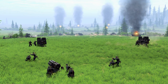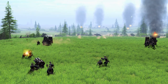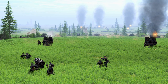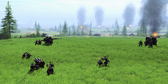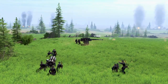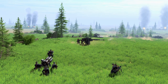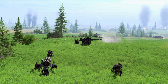Alright, we have another wave coming in on the north side. They are taking some pretty hard hits from the flak guns. They haven't been able to cross the front line. Let's see, on the left side here, we have... looks like a half track is not being targeted by the flak, so I'm going to take control of the Nebelwerfer and get it on target here. Let's fire this baby.